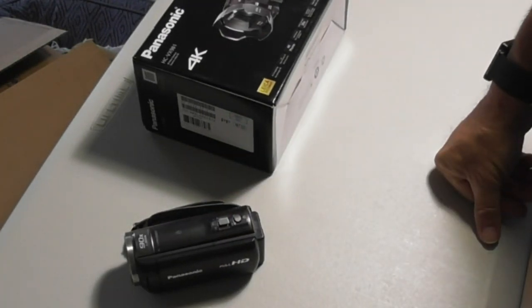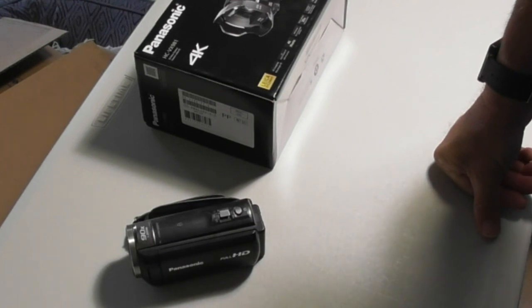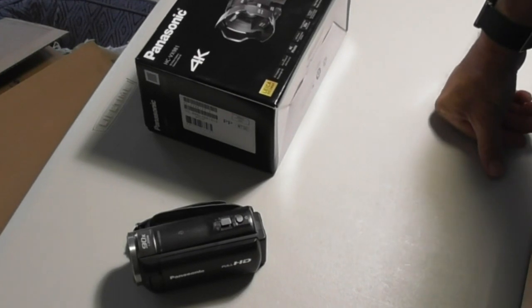And I'm recording right now on another Panasonic. What the heck do I have here? I don't know what it is. The reason I like the Panasonics, they're very easy to use.